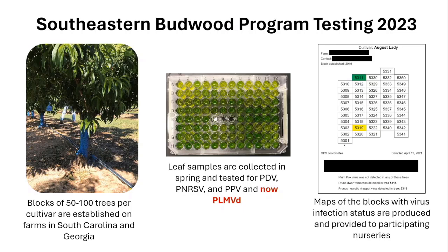Most of the budwood blocks look like this, where most of the trees are negative for everything, and then you have some isolated positives. Year after year, we continue to include those blocks as budwood blocks in the program until they age out or until they have too many viruses in them. Some of those budwood blocks will go for 6, 7, 8 years, and the viruses don't seem to spread in those blocks. So when you have small inoculum sources like this, pollen transmission is extremely slow, if it happens at all.